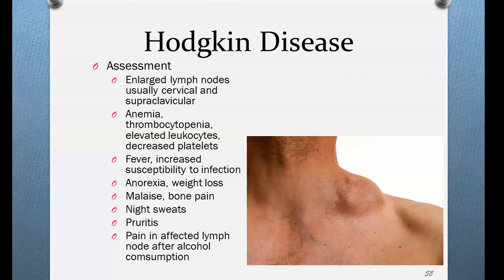Fever, increased susceptibility to infection, anorexia, weight loss, malaise, possibly bone pain, night sweats. Sometimes they experience pruritus, which is itching or pain in that affected lymph node, especially after alcoholic consumption.